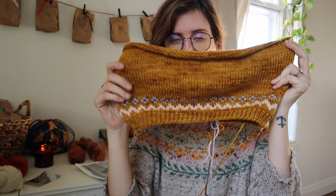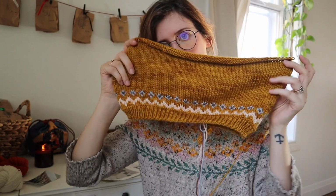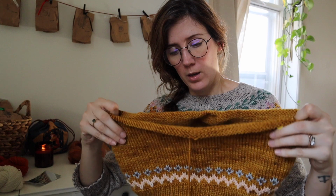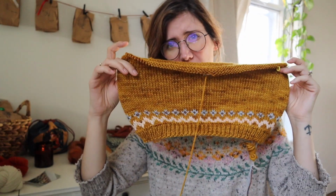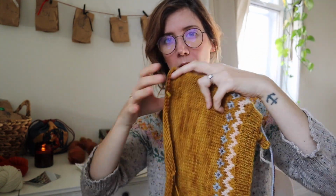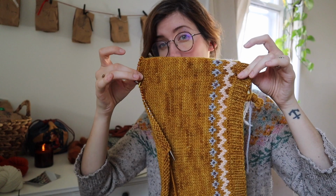So I think I've tried this on probably 500 times, because bottom up sweaters make me super nervous, and it looks so tiny, but it fits. It's like magic. I think I've talked to a few people to the point where I don't think they want to hear from me anymore about the size of this. And I even tried it on for my mom, because I was like, do you think this will work? So it's working. And I think I've done 9 inches. Don't quote me.